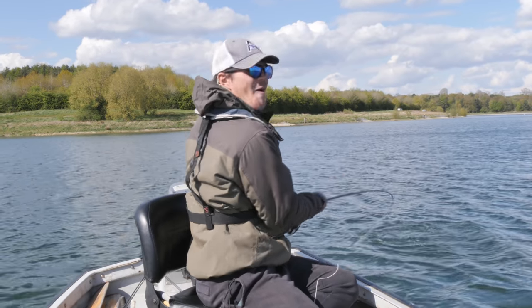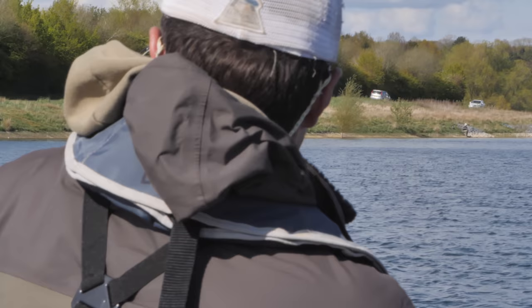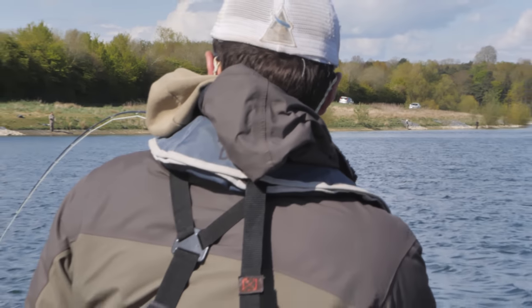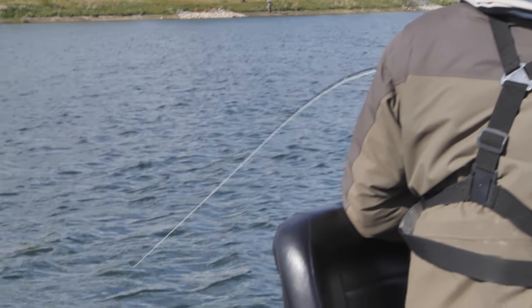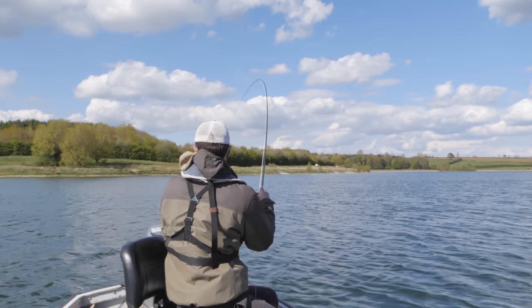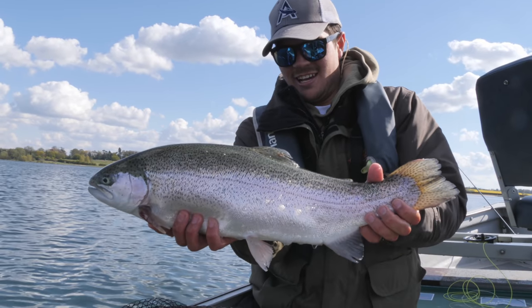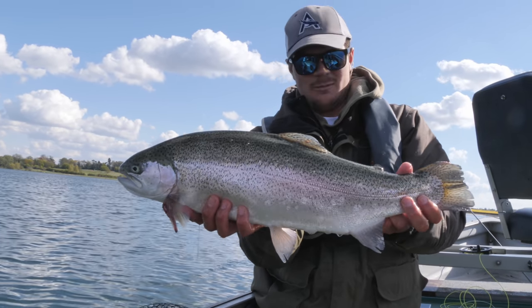That's a lovely looking brown, that is. It looks more like a stocky rainbow, doesn't it? Big, big rainbow. I thought it was a brown, but it held deep and popped up, and it's a big rainbow.